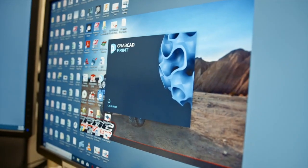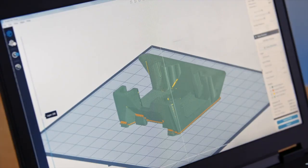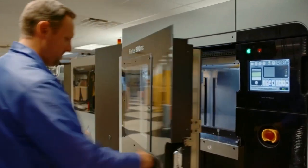With GrabCAD Print software, it's incredibly easy to go from CAD to print. The F900 comes standard with MTConnect, so you can collect machine and print data and feed that directly into your existing manufacturing systems. At the end of the day, manufacturers need systems that work.